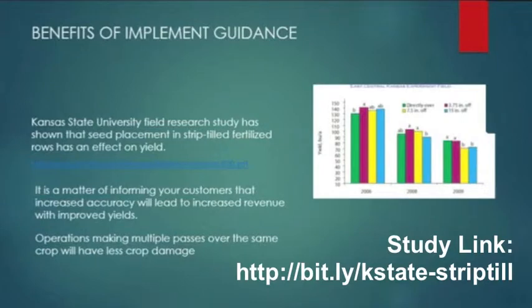The major benefit to any implement guidance is operators making multiple passes. There are a lot more guys out there doing high-management corn, where they're not just putting nitrogen down in the fall or dry spreading in the fall and spraying on fertilizer in the spring. They're doing a dry spread in the fall that they run in strips, and then they come back and put pop-up on with the planter, and then they might make one or two more passes to spoon-feed nitrogen throughout the year. Now, the straighter you can have your rows going across the field, the less crop damage they're going to end up with, because they can stay on the rows with their guidance lines without actually running over crop.